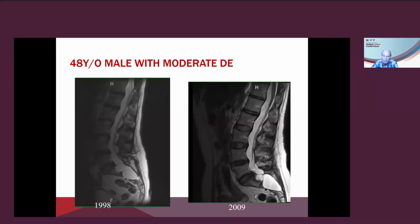Here's an example of a 48-year-old male with moderate dural ectasia in 1998. And 11 years later, you can see the dural ectasia is essentially about the same size. So we actually did a statistical analysis of this group. We found that the calculated volume of the dura was not actually any greater in the later group than the earlier group.